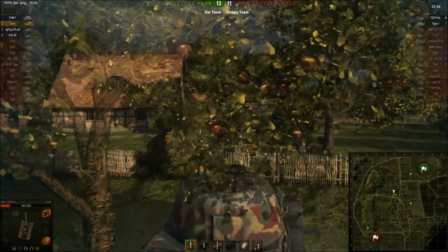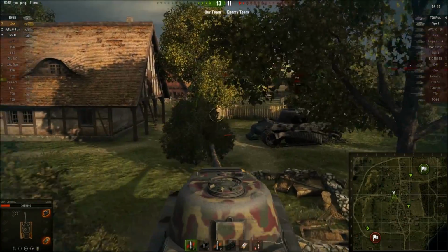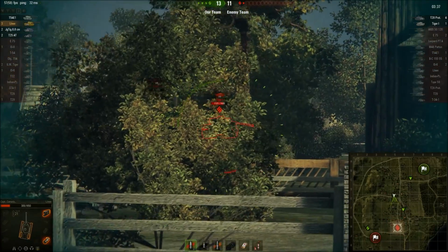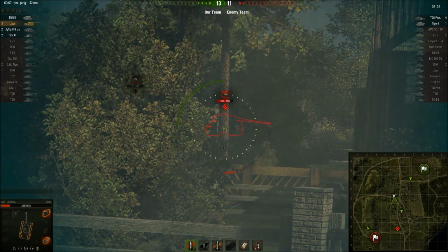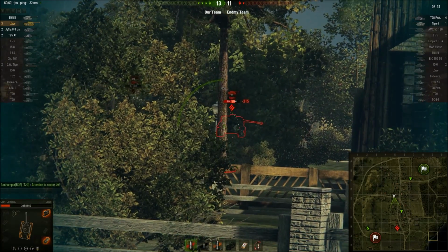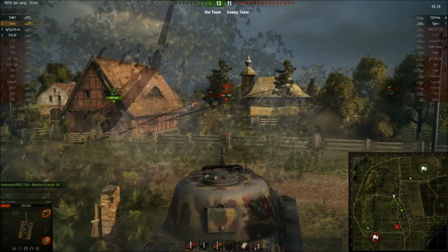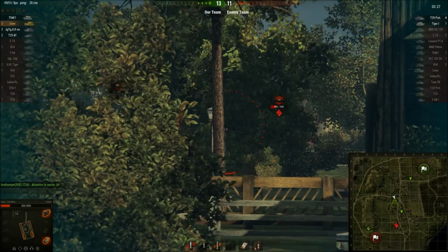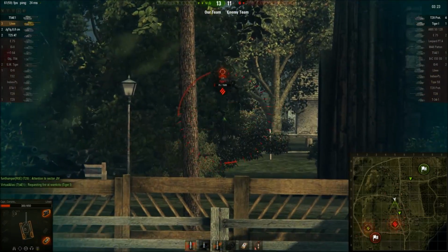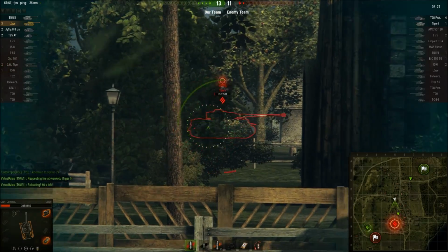So I'm driving forward, still only doing about 20. My tracks are beat up, so it's probably slowing me down. I'm running over stuff and knocking over trees and everything. But looks like I'll get one more shot into this Tiger. But he just disappeared. Got one more shot into him. Will I get one more? And the answer is yes!